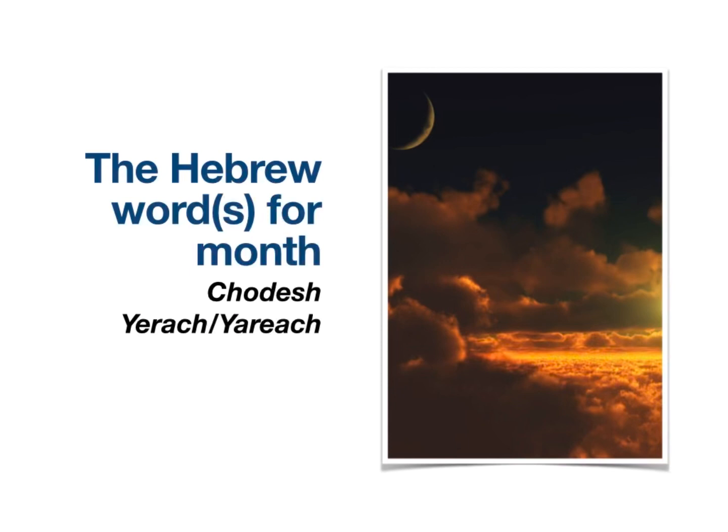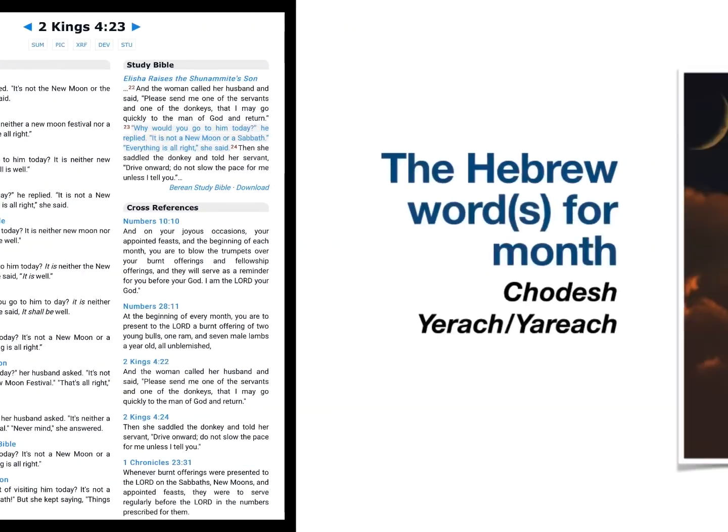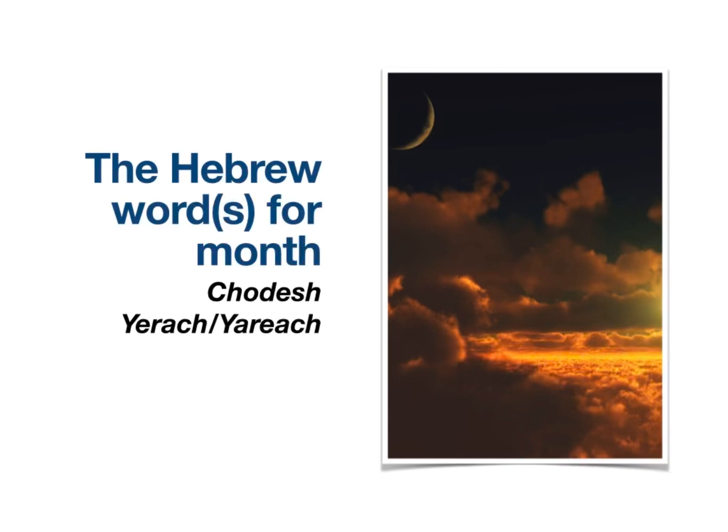It has been said by solar-only people that the word Chodesh has no relation to the moon, even though every English Bible that I'm aware of translates the word not only as month, but also as new moon. The word Chodesh is found about 279 times in the Old Testament. In the King James Version, 18 times it's translated as new moon, 22 times as new moons, plural, and the other 239 times as month or monthly. So if the word Chodesh has no relation to the moon, why do all Bible translators relate the moon to the word Chodesh in their translation? This is not just one translation or two. Every single one of them translates it new moon sometimes in Scripture.